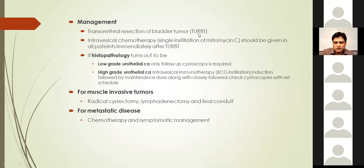It is the first thing that we do, and then after the resection of the complete tumor in the urinary bladder, we go for a single instillation of a chemical agent known as mitomycin C, which is known for reducing the recurrence in that same patient. So it is a standard procedure that you resect the tumor and then you instill mitomycin C, which is known as SICA, single instillation of chemical agent. So we instill that mitomycin C.